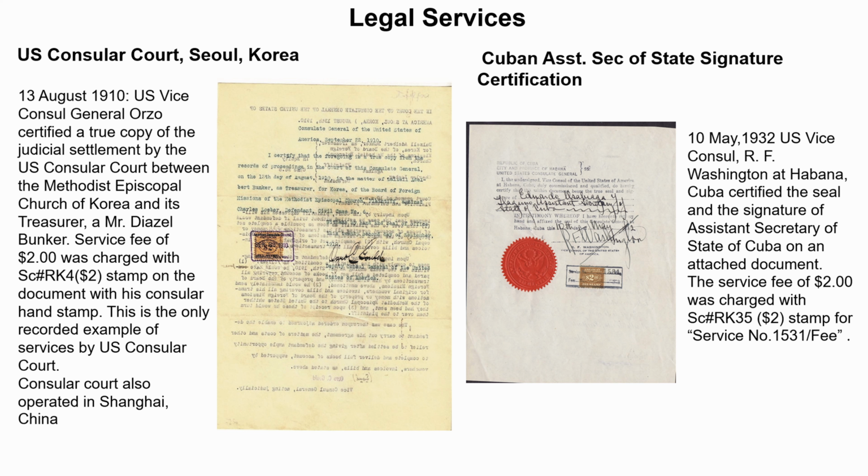1910 document of a judicial settlement signed by Consul General Orzo. It had to do with a resolution of legal dispute between the Methodist Episcopal Church of Korea and its treasurer, Mr. Dizer Bunker. Don't know what the dispute was, but if I had to speculate, Mr. Dizer may have embezzled some funds or took some money that he was not supposed to.